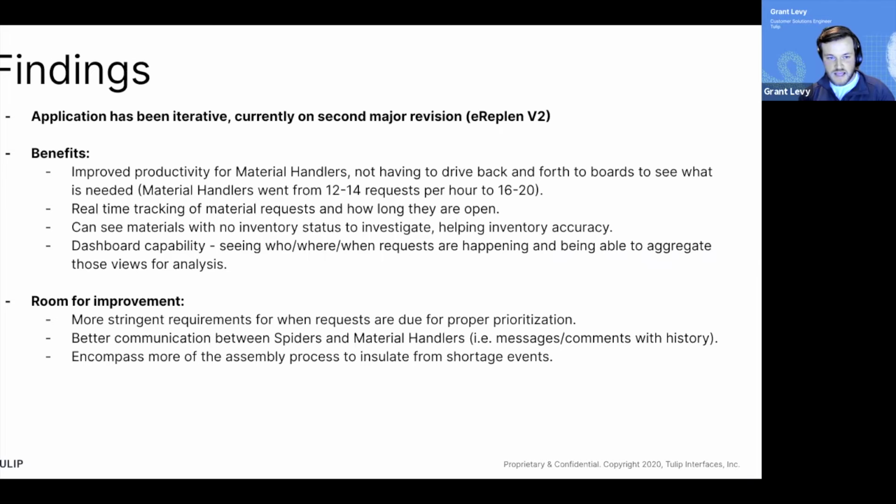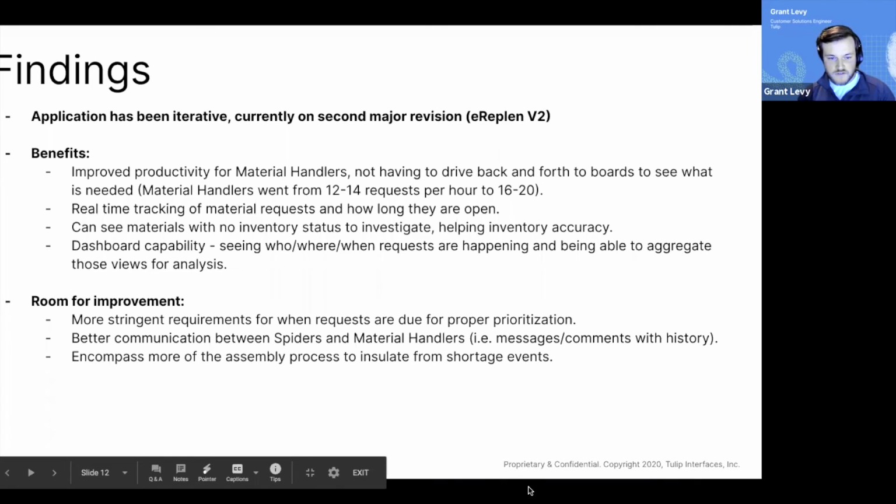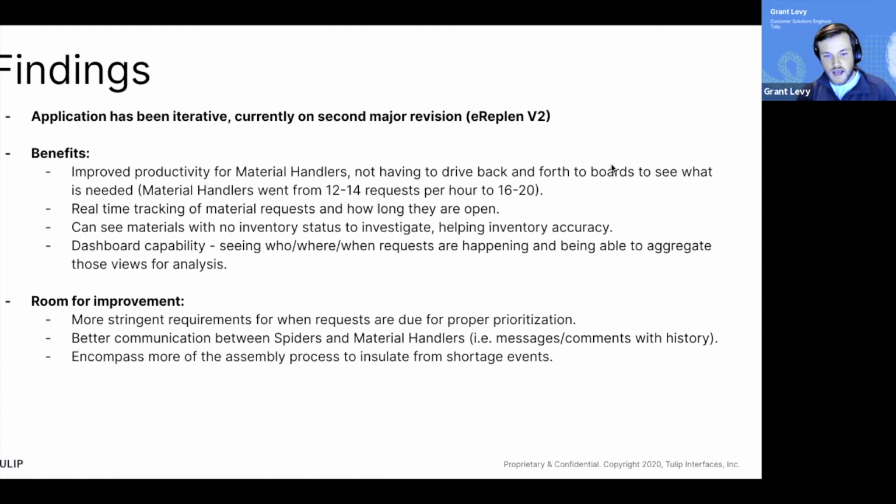I think the biggest thing I wanted to make clear was that this application has been highly iterative. We built the first concept in a few hours to demo, and as soon as we saw the potential, we built up the capabilities in a single version. Then we upgraded to eReplen v2, a major revision that was really our prep for the additional departments coming online.